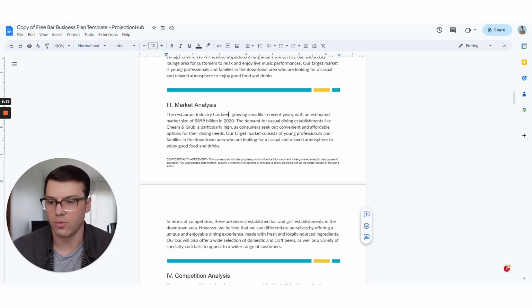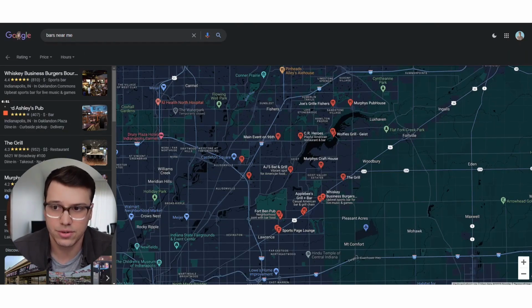Maybe you're wondering, how do I do that? I don't have thousands of extra dollars to have a market research study done and measure how many cars drive past a certain location. And that's okay. You don't have to do that. You can do some really simple things. For example, good old-fashioned Google: type in bars near me and see what pops up.